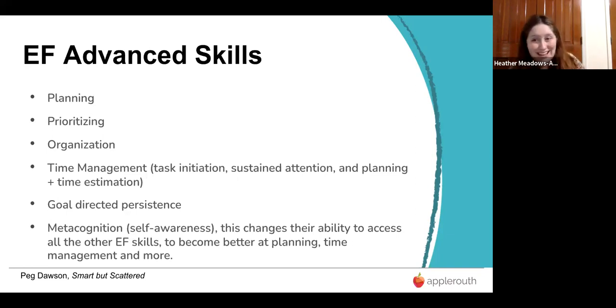Metacognition is thinking about thinking. A little weird, right? It's crazy to think your brain's thinking about itself. But really thinking about what was my thought process there and why did I do that? And what can I do in the future to help myself make a better decision, right? It's kind of larger picture stuff.